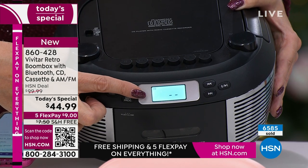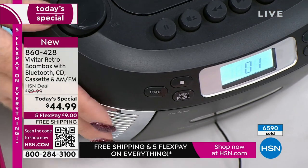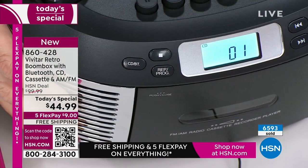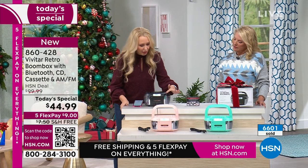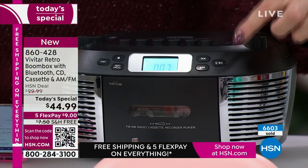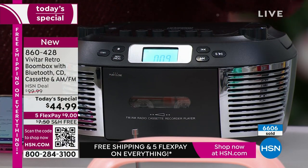It's doing the blinking right here because it's loading up the various tracks. So I've got 14 tracks on this one. It automatically starts playing. That's great. If you want to go through your disc, the arrows are over here to go forward or back through your disc. That's it.